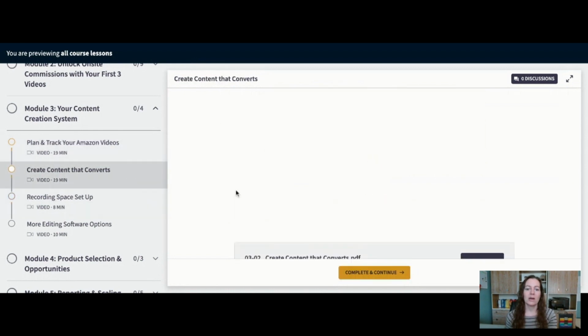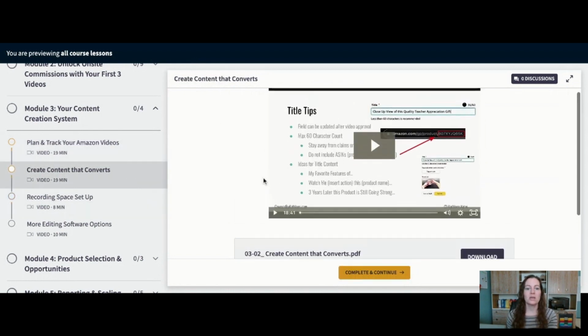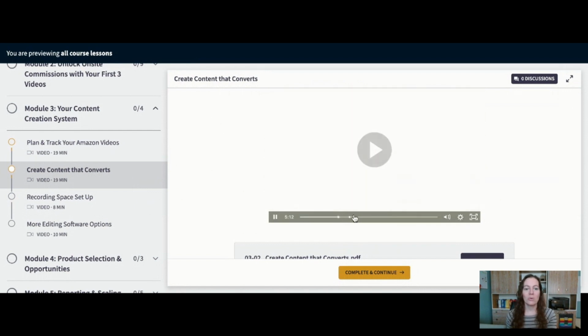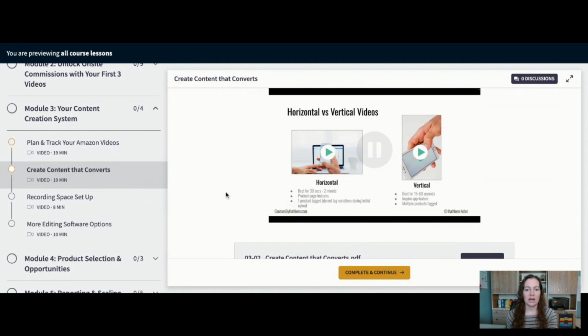So then we talk about, how do you create content that converts? What should be in your video? What should be in your title? How should your thumbnail look? A whole bunch of different tips you can upload and things that I really focus on, you know, horizontal versus vertical. And again, what's the goal for your video? Where do you want it to show up? And then we kind of go from there as far as which way you should be recording your videos.